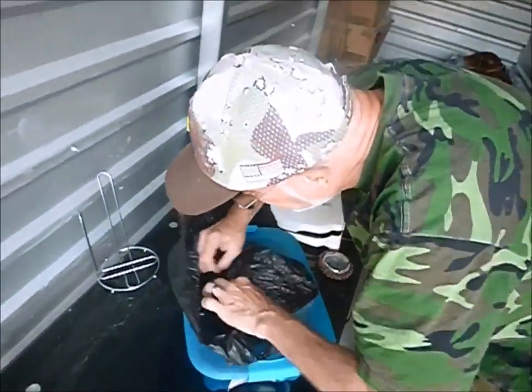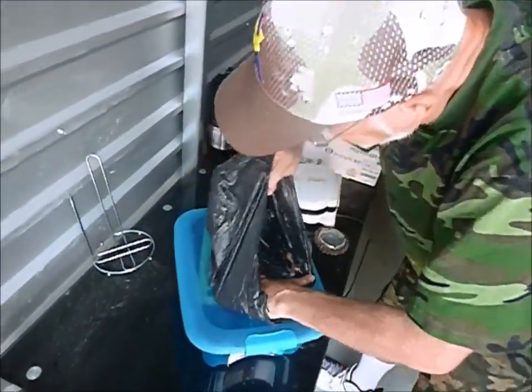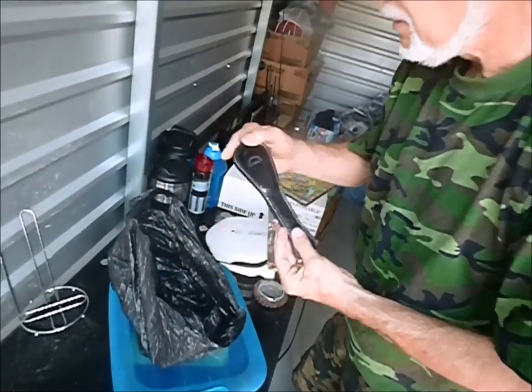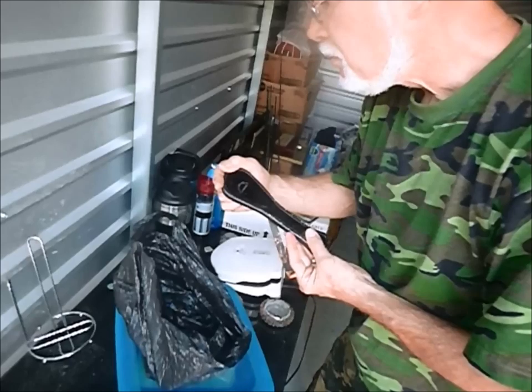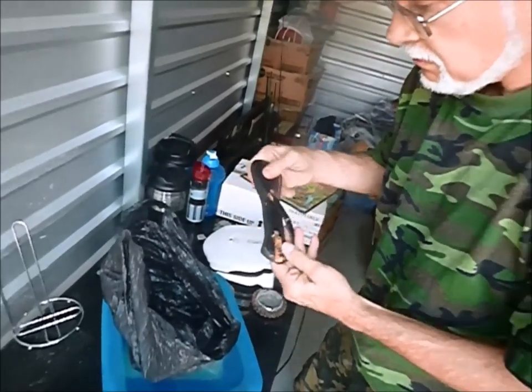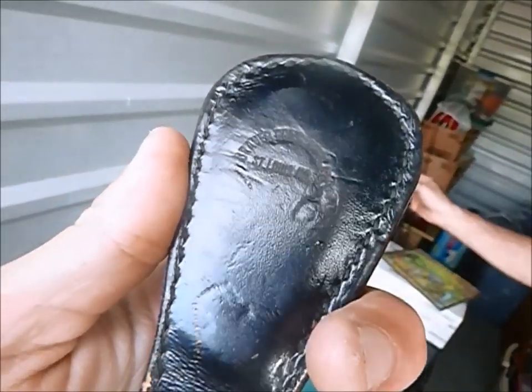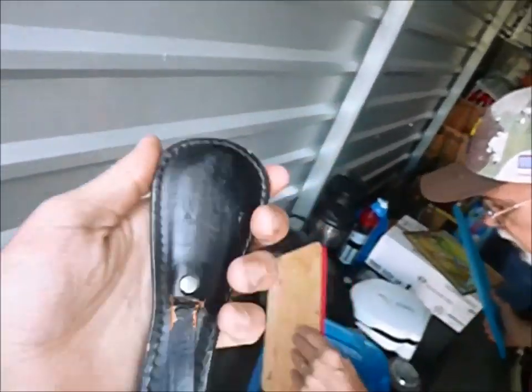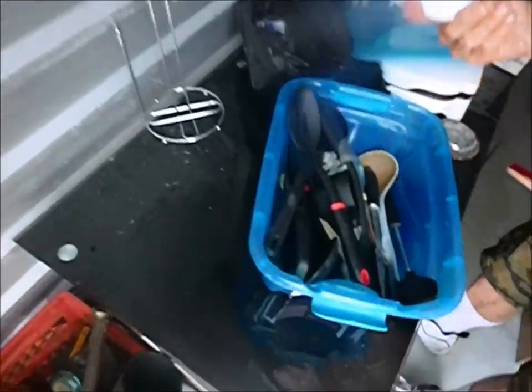What is that? What in the world? What is that? It's heavy. What does it say? Brower Brothers. I'm going to have to look this up. Brower Bros, St. Louis, Missouri. Got some heavy weight to it. Yeah, we need to look that up. No idea what that is. It's a tomato soup cup.